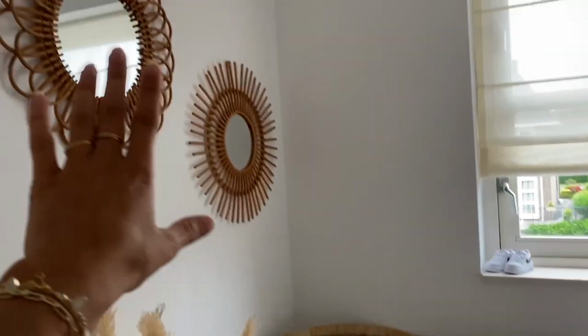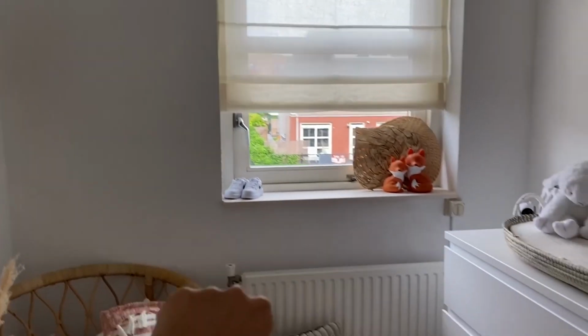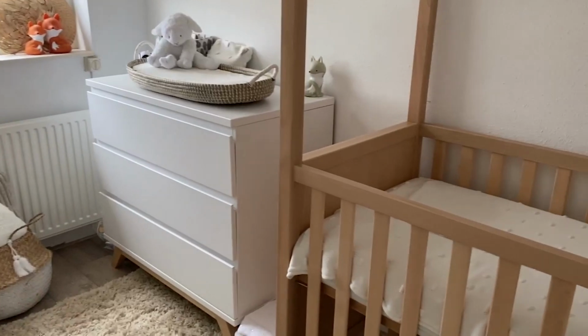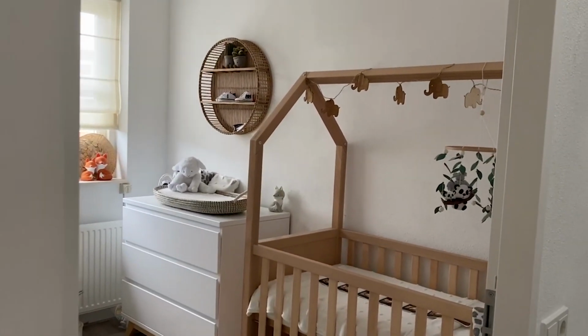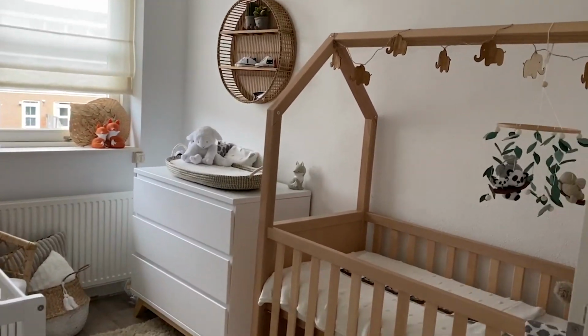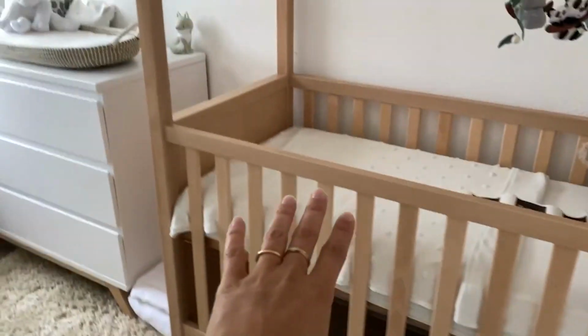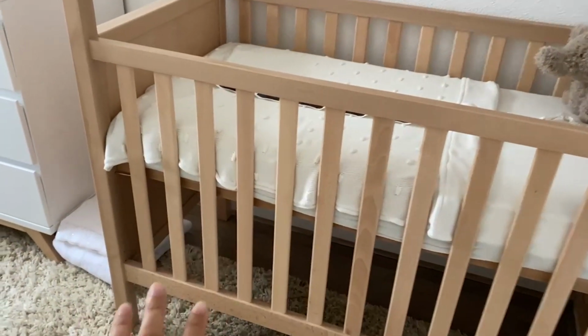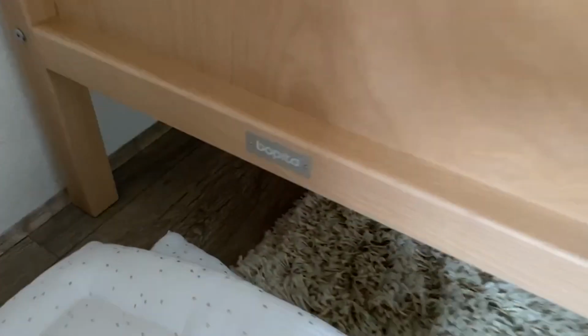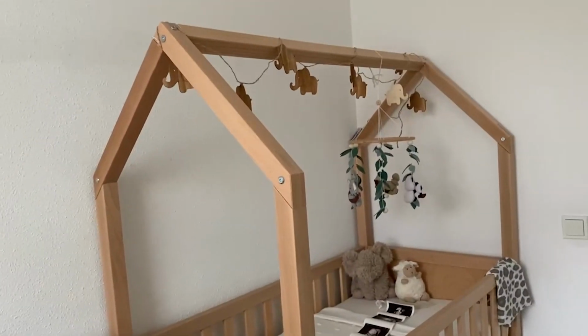Then you have a lounge chair with some nice bohemian mirrors. And then this is his... I need to actually leave the room to be able to film it. Such a small room. But I got the bed and the changing table from Bobita. It's really been, so far, my favorite brand for these type of things. Like, their furniture is amazing.